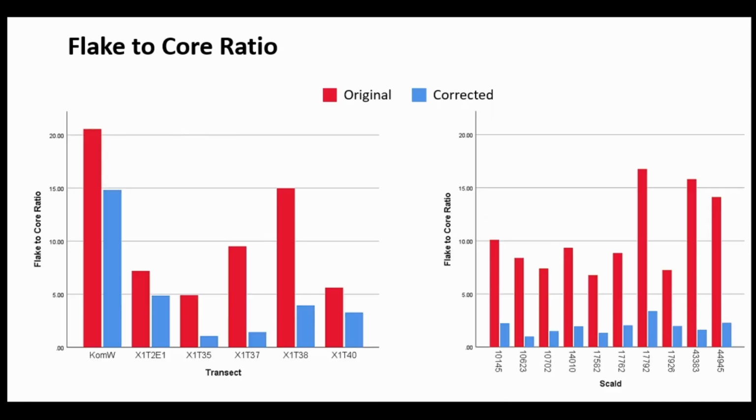So for both the Fayum and Rutherford's Creek, the original flake to core ratios were variable with a large range. And then applying that correction method lowered those values and reduced the spread, although there was some variation still present. So this variation could reflect differential reduction intensity or artifact movement.